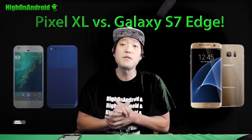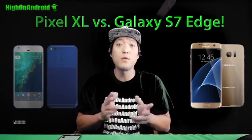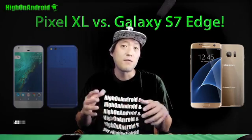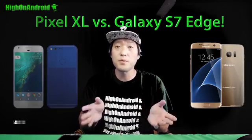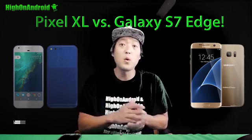Alright guys, first, the Pixel XL and S7 Edge both have a 5.5-inch AMOLED screen with a 1440p display. Now, that AMOLED screen on the Pixel XL is probably made by Samsung. For right now, let's say it's comparable. And they're both 534 ppi, so you should get pretty much the same resolution and display quality on the Pixel XL or the S7 Edge.